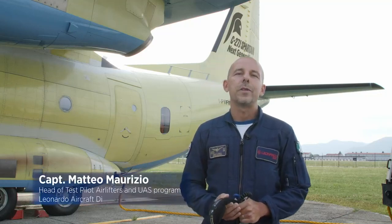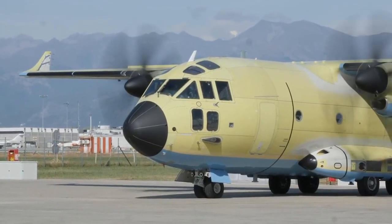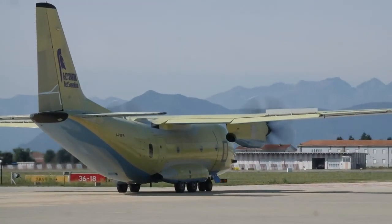My name is Matteo Maurizio, and I'm within flight operations. I am the pilot in charge of the airlift programs and the UAS. Today, we'll be talking about the C-27J, which is the most effective multi-mission airlifter in its class available on the market today.